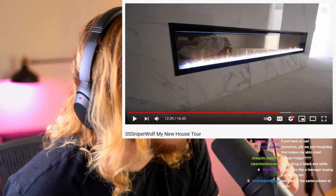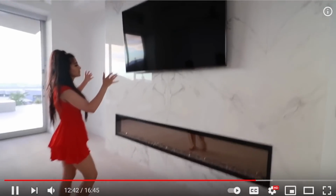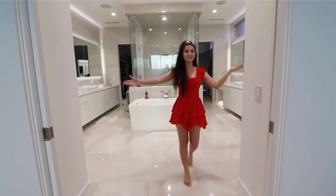What? Is that like a TV? Is that a screen? And you can make the fire change color. Oh, no, I don't like that. I do not like the idea of the changing fire color. It's weirdly tacky to me. There's a TV right above here, and I love this wall so much. It's so pretty. Here is the bathroom.